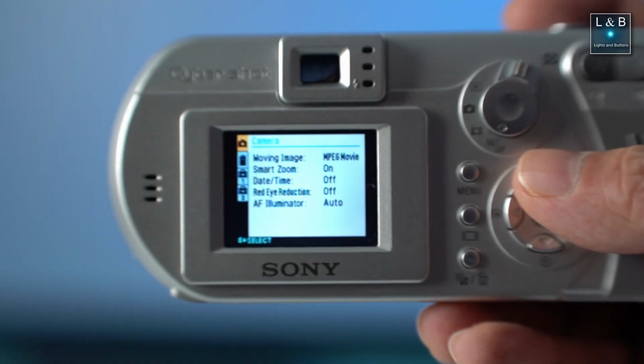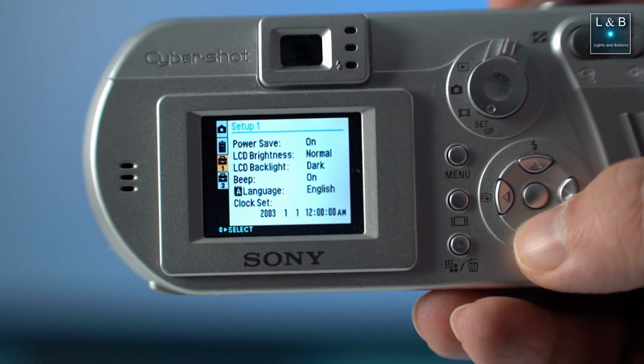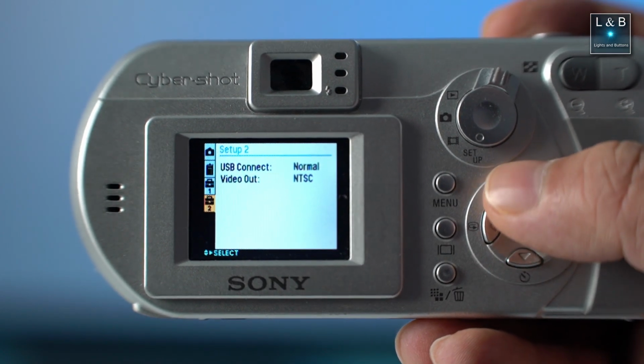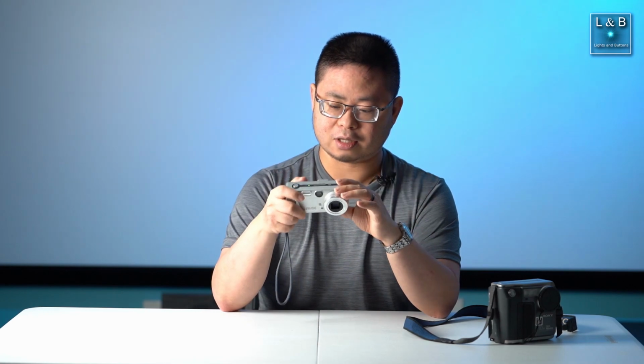I'm going to head to the setup mode just to show you the menu. So there's four different menus, right? You can have options for the camera, memory stick tool. You got your setup tabs that you can go through to set various options for the camera as well. But I'm not going to go through all of this. This is just to show you what the menu system looked like from a camera of this time.